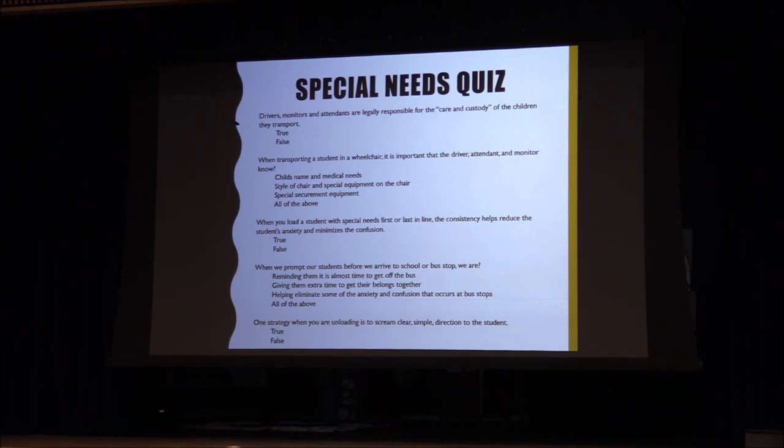When you load a student with special needs first or last in line, the consistency helps reduce the student's anxiety and minimizes the confusion. Yes. When we prompt our students before we arrive to school or a bus stop, we are doing what? One strategy when you're unloading is to scream clear, simple directions to the students.